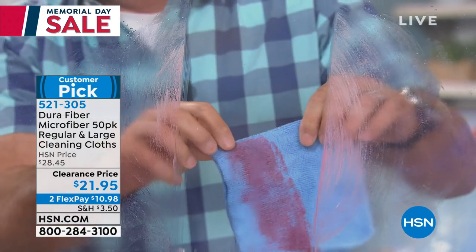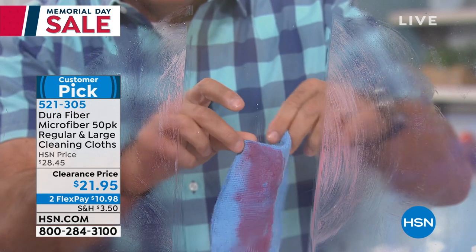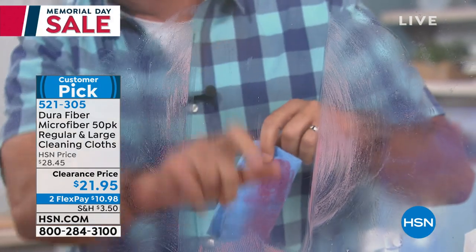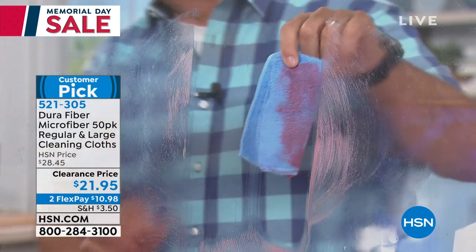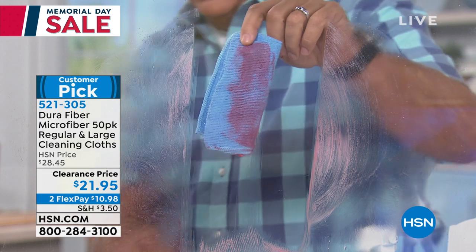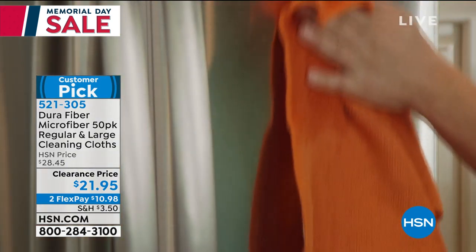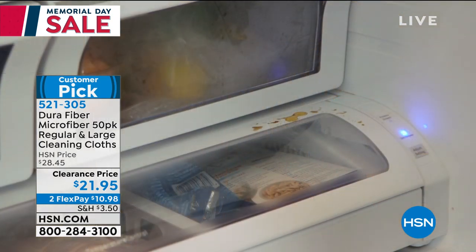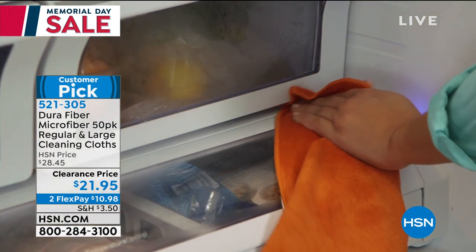I'm not gonna throw this away. I'm gonna wash it 500 times. And the beautiful thing is that where I've already started up here, it's already lint-free and streak-free on the top of that. Don't have to go back and do anything. It cleans unlike anything else. If you have never used microfiber, you need to start because it cleans better. Yep. It will take off your makeup without any soap whatsoever. It is incredible. And it's gonna clean streak-free.